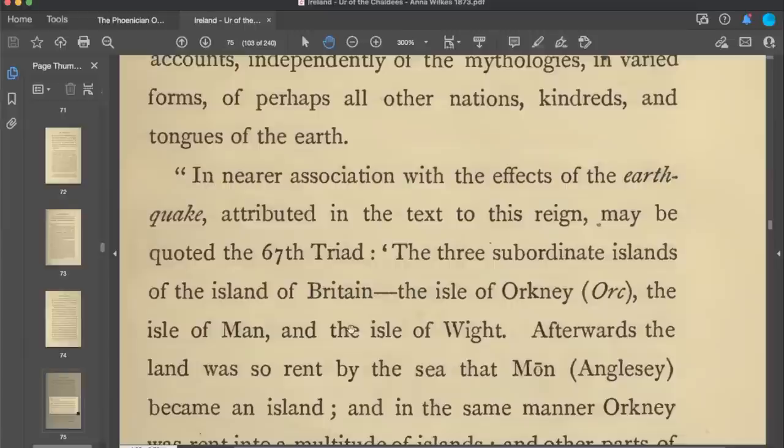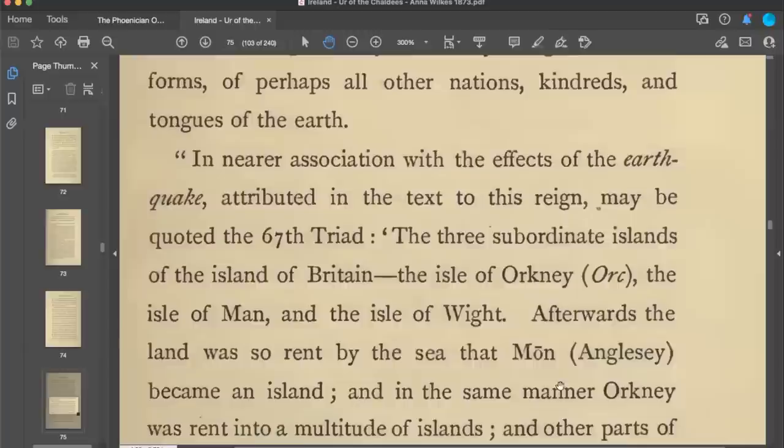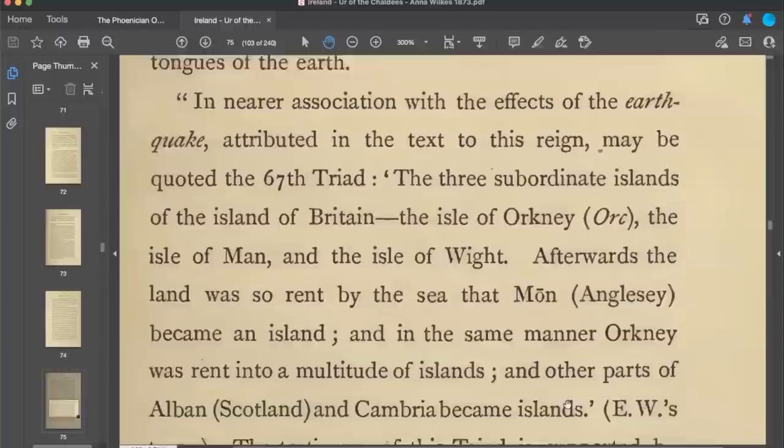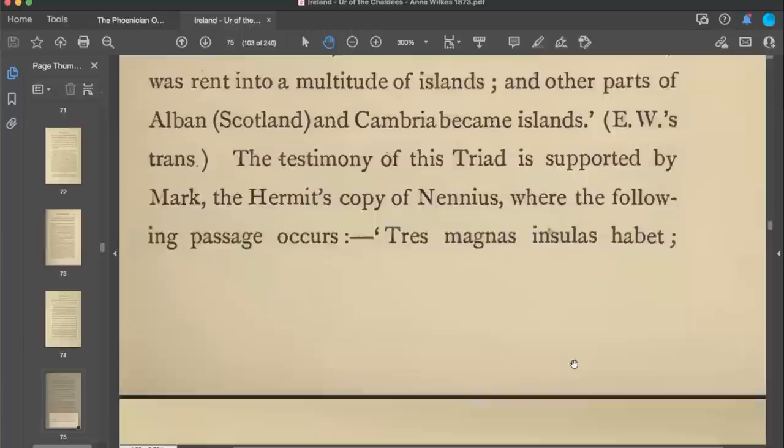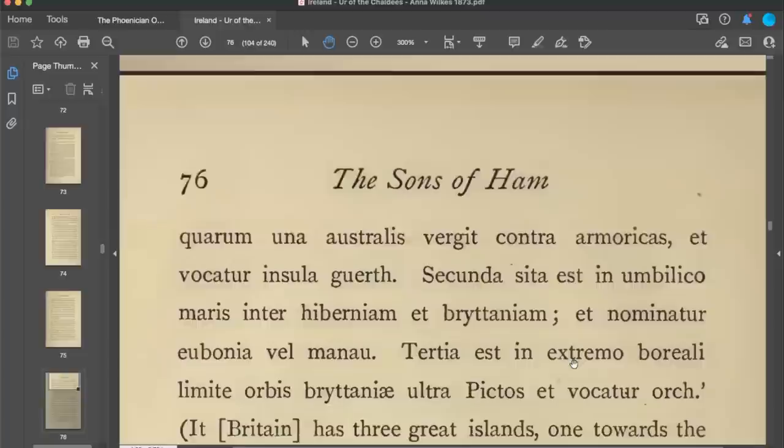Afterwards, the land was so rent by the sea that Mon, Anglesey, became an island, and in the same manner Orkney was rent into a multitude of islands, and other parts of Alban or Scotland and Cambria became islands. The testimony of this triad is supported by Mark the Hermit's copy of Nennius, where the following passage occurs: Tres magnas insulas habet, quarum una Australis. All right, so that's Latin. Now let's get to the English.